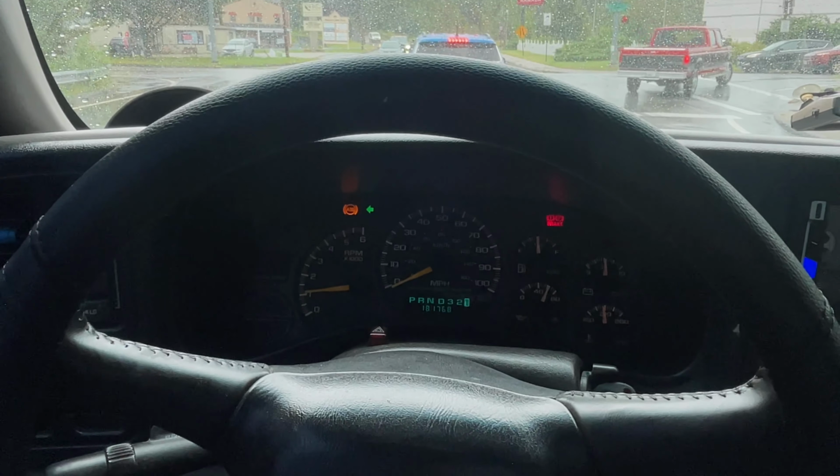We just got the truck tuned. It officially stays in first, which is awesome. Like, I can actually let off the throttle and get back into it, and it will stay in first. It will not shift unless I tell it to shift.